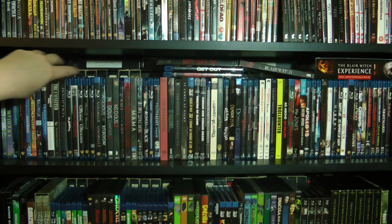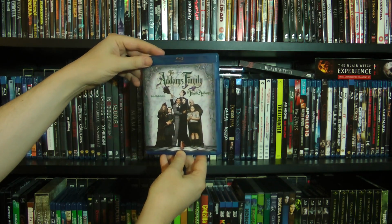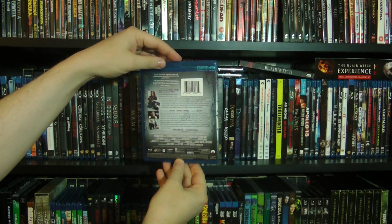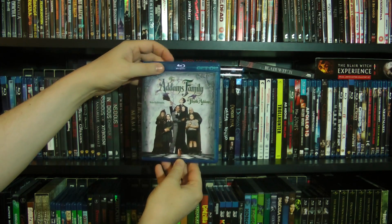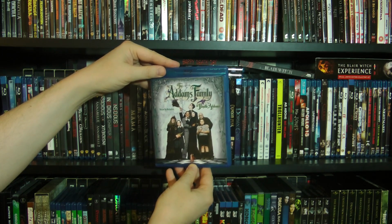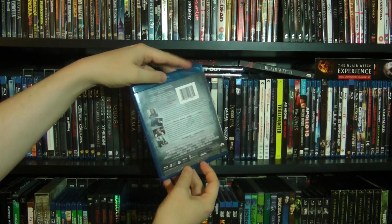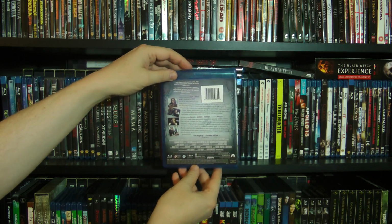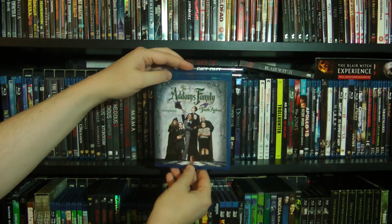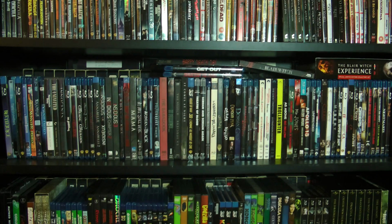Okay, so I just kind of wanted to clear the stuff off the top here. So then going from this end, we have the Addams Family. And did you know, at the time of this recording, this is the only one of the new movies that's on Blu-ray. All the others are DVD only. So Addams Family Reunion, Addams Family Values, only on DVD. Actually, I think Addams Family Reunion is only on VHS. So Addams Family Values is on DVD, but yeah, need to get that one of these days.